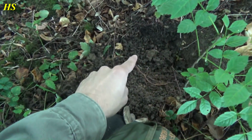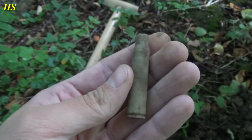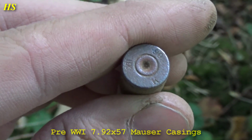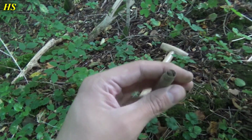All right, I just found a shell casing right here. And it looks like I just discovered a position here. And this really looks like a German 8mm Mauser shell casing. We can see the head stamp right there, K. I'm not sure what that is. But yeah, that's very interesting. Let's do some more detecting here.